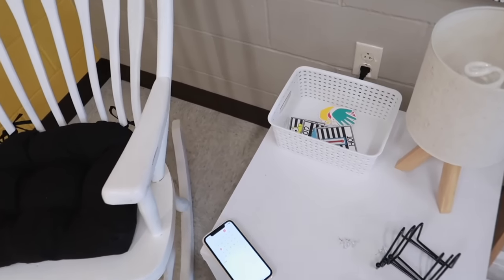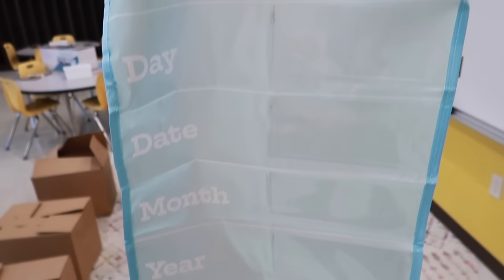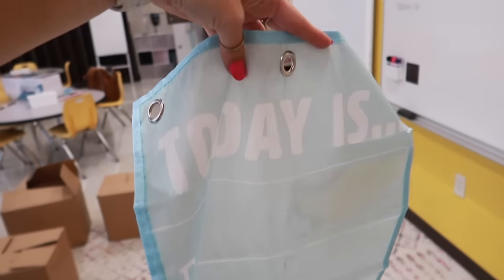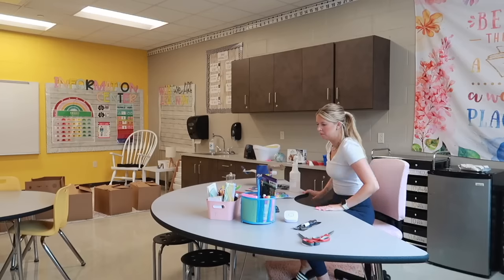And then I just added this little basket with the weather and hands that I can change in and out. I bought this cute "today is" sign from the Dollar Spot with the day, month, year, season and stuff, but I guess I forgot to buy the cards that it came with. So I decided to just use the ones that I already had, which I think are really cute anyway.